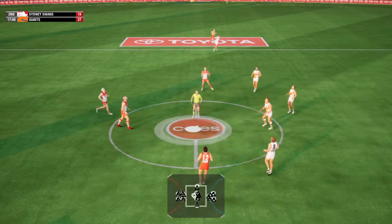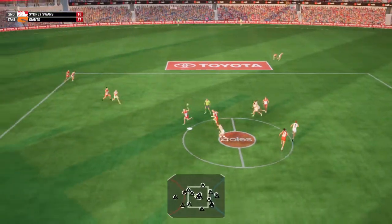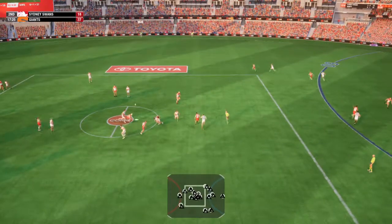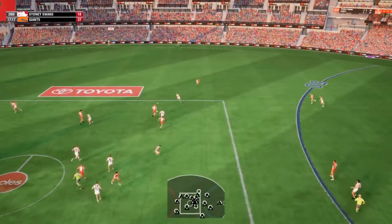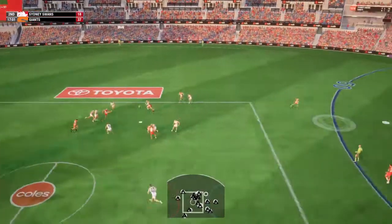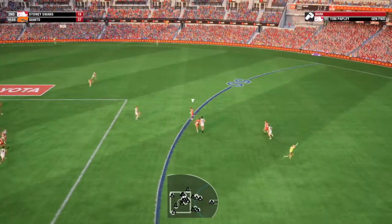We're back in the middle now. Thumped by Jacobs. Wasting a lot of effort there. Kennedy just streaming past and gets the footy. Haynes looks to work it from the turnover. Missed the target. An easy grab for Papley.